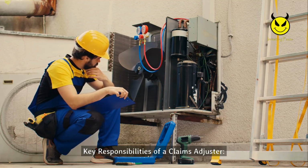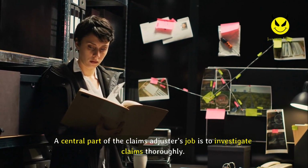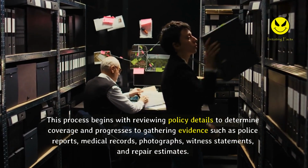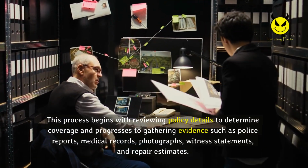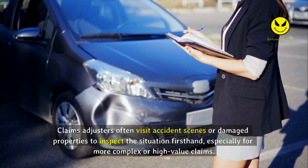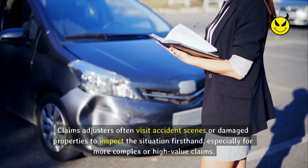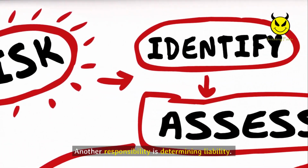Key responsibilities of a claims adjuster. A central part of the claims adjuster's job is to investigate claims thoroughly. This process begins with reviewing policy details to determine coverage and progresses to gathering evidence such as police reports, medical records, photographs, witness statements, and repair estimates. Claims adjusters often visit accident scenes or damaged properties to inspect the situation firsthand, especially for more complex or high-value claims. Another responsibility is determining liability.